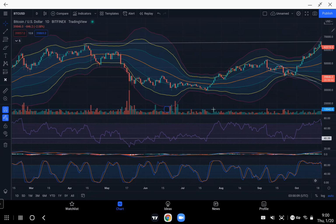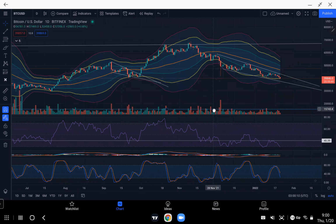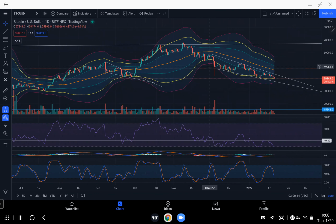So that white line I have drawn right now, we are actually under it. We are moving sideways and somewhat falling. You know, that's a falling wedge right there again. And we are under it. So any time here was a good buying opportunity for the long term, right?